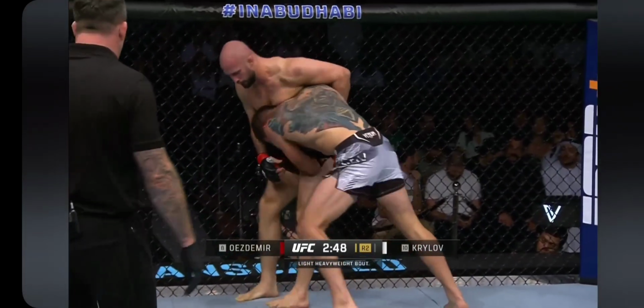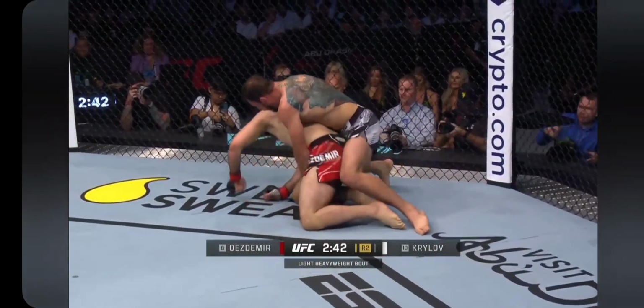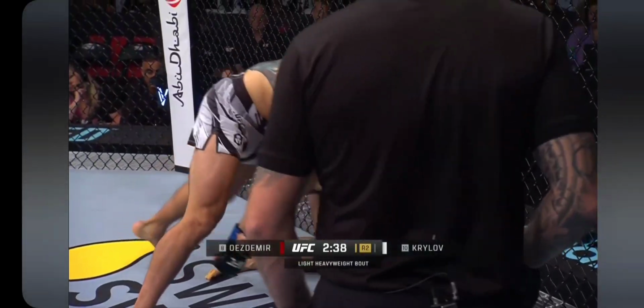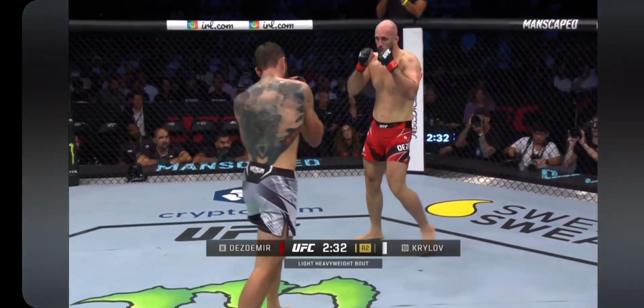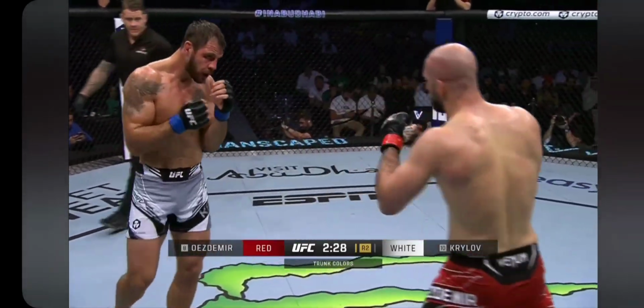You can tell Oezdemir is strong. Well, and you can tell, I'm no expert, but that he's put in the defensive grappling time. Yeah. He used to be listless on the ground at times. Now, you see he's fighting on instinct because he's put in the time, and working his way right back up. You're right, John. He doesn't have to think about it. That was smart there by Oezdemir. He attacked the right hand of Krylov and kept it as he got up that time, and it allowed him to get back to his feet.